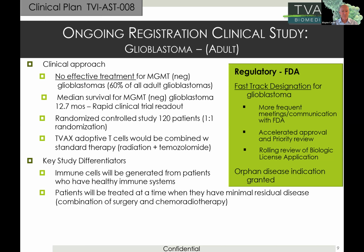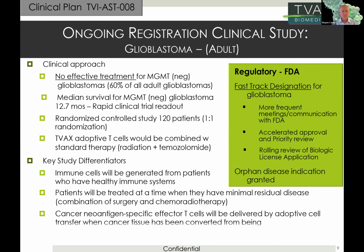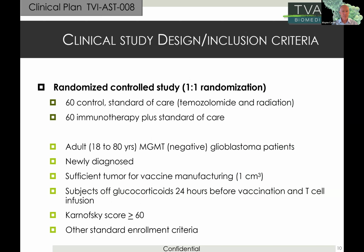These patients will also have minimal residual disease when they have the immunotherapy, and that's going to be brought about by a combination of the surgery and the chemoradiotherapy. And then finally, the benefit of the chemoradiotherapy in this situation is it also does convert an immunosuppressive microenvironment of the tumor into a more immunostimulatory environment, which again is very favorable to the function of the T cells. So we believe that these three things are going to come together and bring about significant efficacy beyond what we've already seen before in the recurrent GBM setting.